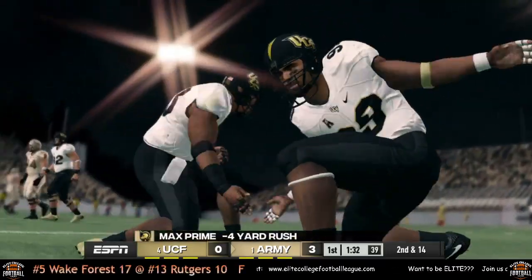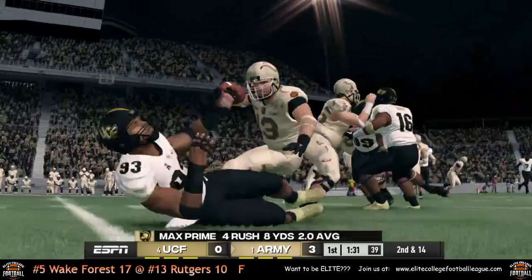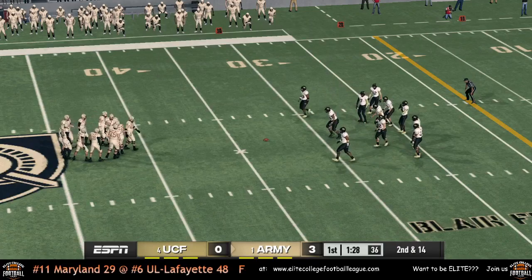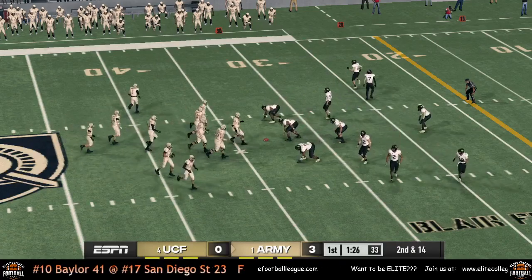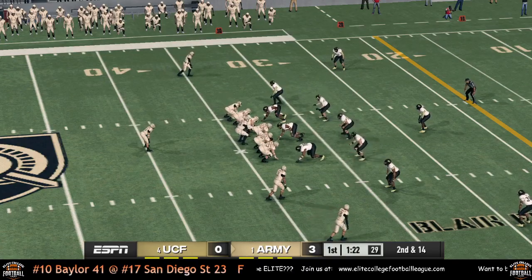It's a great play by the defense, but you know, it really makes you wonder, was there a miscommunication up front by the offensive line? They just seemed to allow the defensive line to get through, and the running back didn't have much of a chance at all. Third down. Second and 14. Ball on the 33.